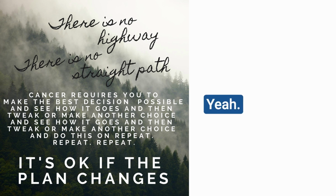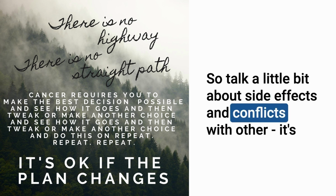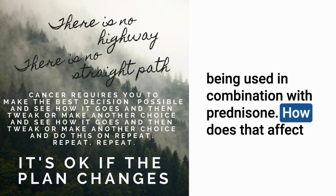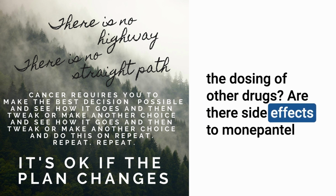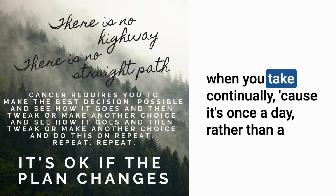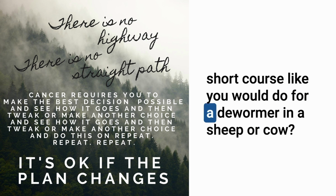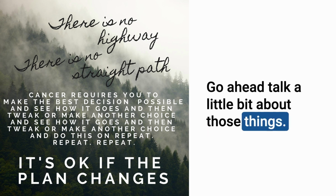I agree. Yeah. So talk a little bit about side effects and conflicts with it being used in combination with prednisone. How does that affect the dosing of other drugs? Are there side effects to Monepantel when you take it continually, because it's once a day rather than a short course like you would do for a dewormer in a sheep or cow? But talk a little bit about those things.